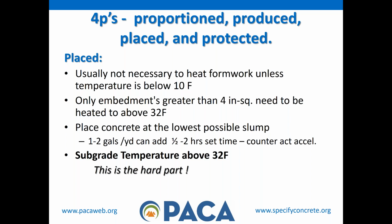So we want to try not to be pushing that concrete in 2 directions. Now, here's the hard part. 306R does recommend, as well as the specification 302 for concrete slabs on grade, to have your subgrade temperature, when you're pouring on a subgrade either inside or outside of a building, be above 32 degrees. That's many, many times difficult, and there's a whole lot of concrete that goes down on subgrade that's below 32 degrees. That's not what's supposed to be happening.